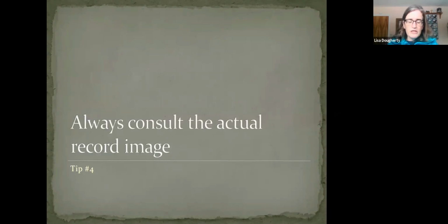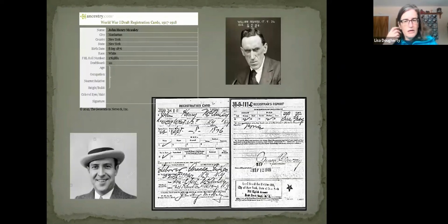All right, another really good tip is that you always want to consult the actual record image. Now, sometimes what happens when we're searching and we find a particular record about our ancestor, we find this lovely, beautiful transcribed portion of the record. Like, we think, oh, this is great. This is my ancestor. This is John Henry Macaulay. I wanted to know what his birth date is. I want to know all of this stuff.